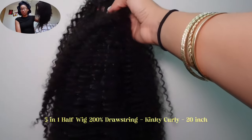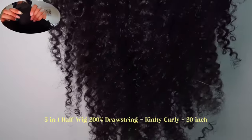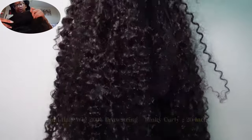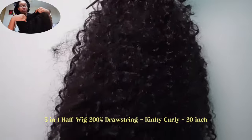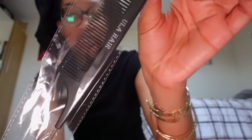It's a 3-in-1 half wig with a drawstring band with like 4 combs in it. And it could be used as a drawstring as well. Came with a wig cap, rat tail comb.